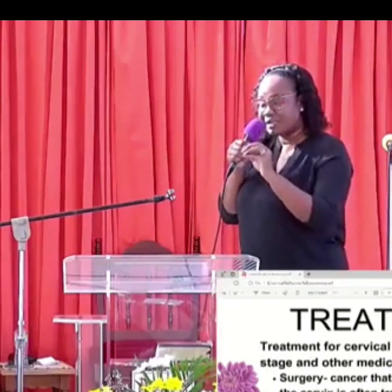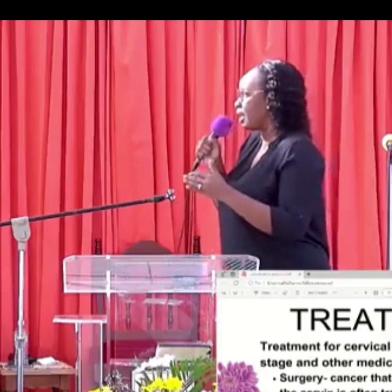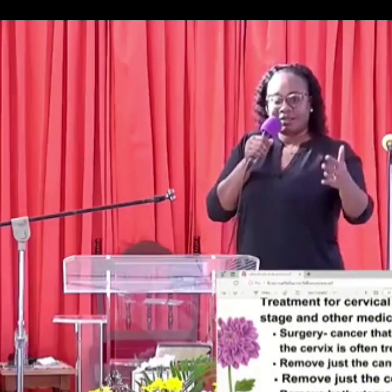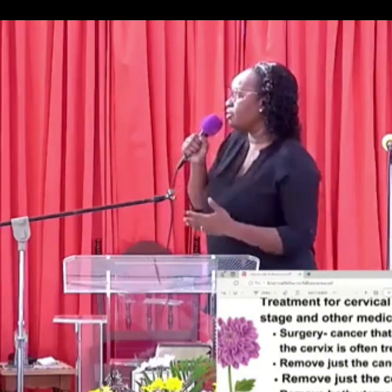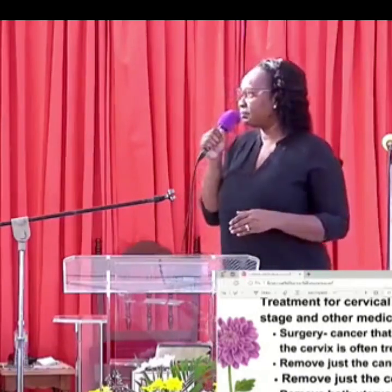Sometimes when you look at it, you can actually see it. It's right there. They will remove that. They can remove the cervix. They can decide it's so bad that, listen, the cervix is better off out than in, right? Or they can decide to remove the entire uterus and the cervix, and that's what we call a hysterectomy.